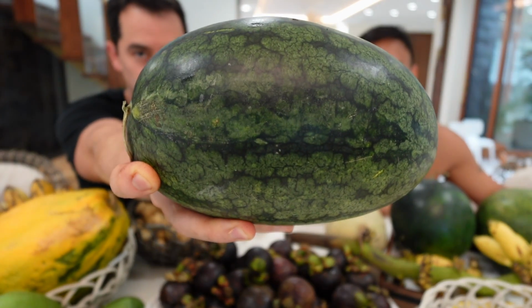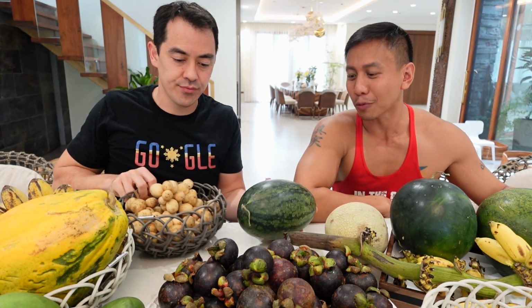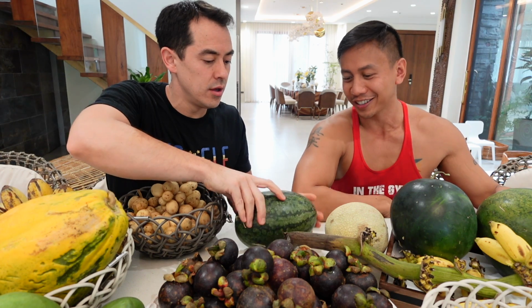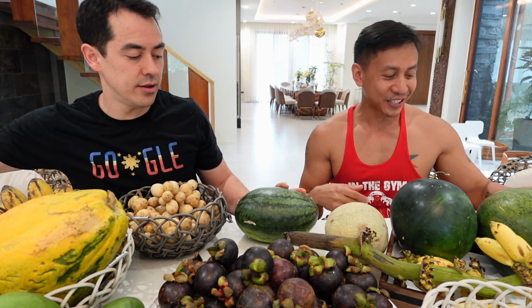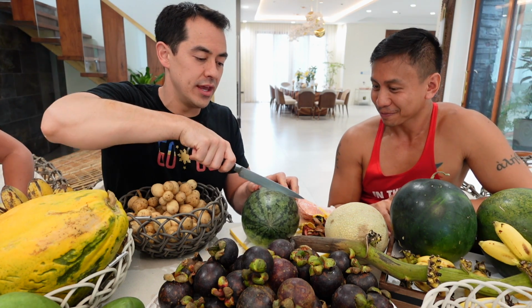Yeah. This is not a watermelon. This is a melon that I have a feeling. It's a watermelon. Okay, it's just a small kind. But there's something special about it. There is something special. Okay, so one thing that I've learned in my life about health is we don't know everything.